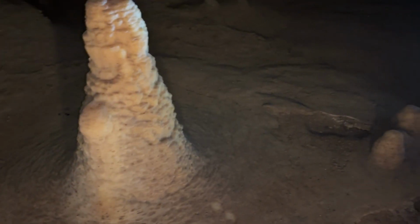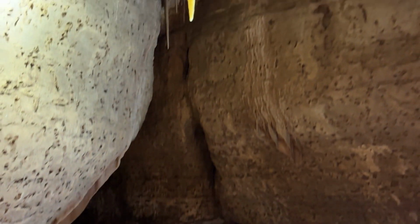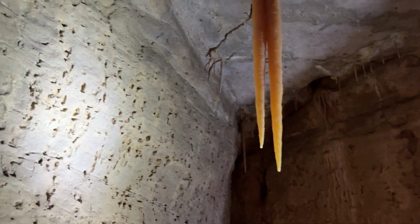This is a stalagmite because it might reach the ceiling. This is a stalactite because it is tight to the ceiling. The cavern is made out of limestone, a soft sedimentary rock that can be eroded by water that is slightly acidic.